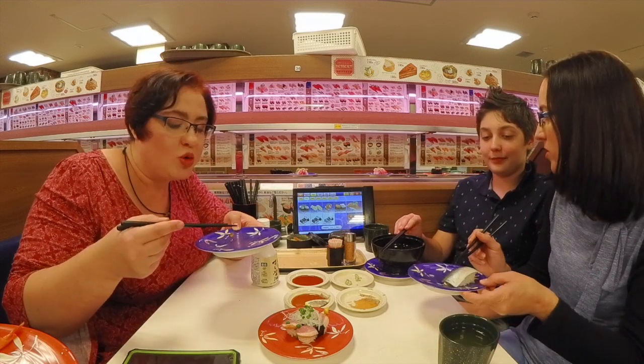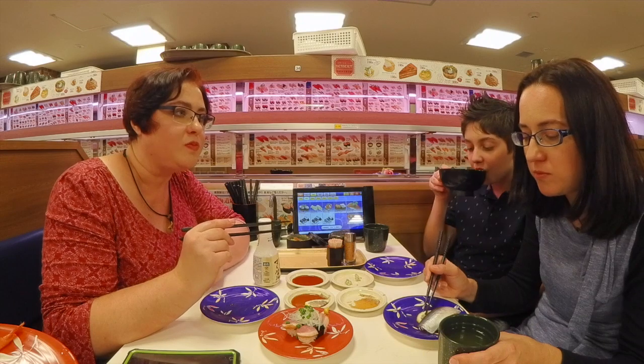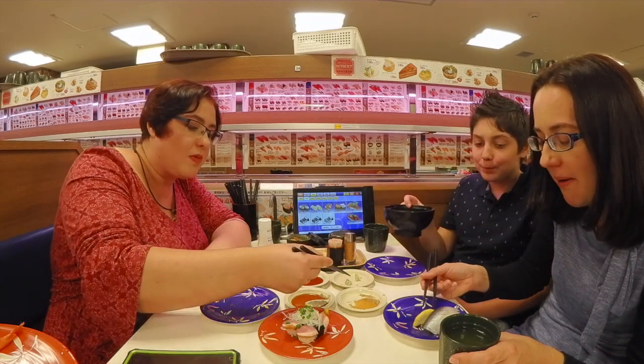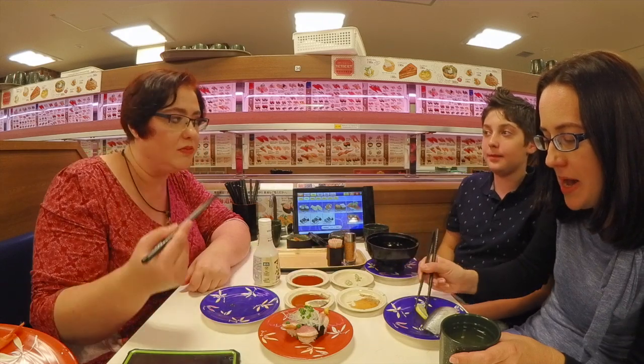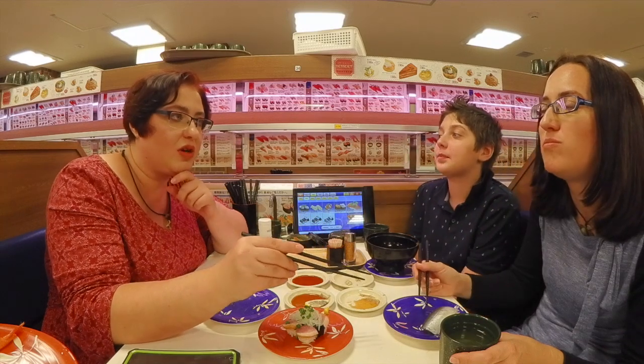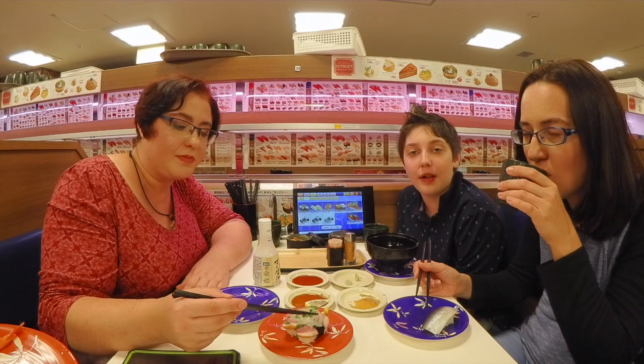Want to try this one? Pickle. Yeah, I don't like pickles. What do you think about it? Mm-hmm. It's one of my favorites. Is that mackerel? No. Then I stretch it. In the middle was mackerel, and this one, I don't know, sardines, I'm guessing. If you're wondering why I said that, I'm not a fan of mackerel.